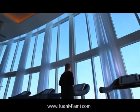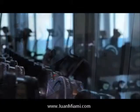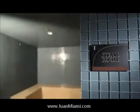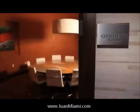Offering a complete package of recreational amenities and personal services, Trump Towers features a state-of-the-art fitness center, health spa, billiards, conference rooms, and a distinctive lobby designed by the renowned Hirsch Bedner Associates firm.